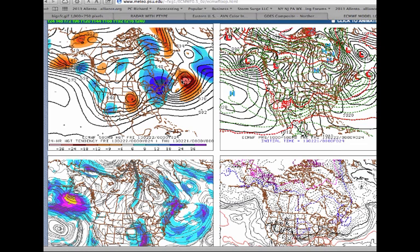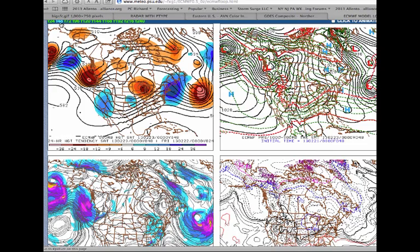Here's our upper level low pushing to the east. We're going to remain in this cold weather pattern for one more day. And then by tomorrow, notice the shift. We have a high pressure in place here. Now, there's a lot of talk for tomorrow evening of rain and snow showers or rain-snow mix.